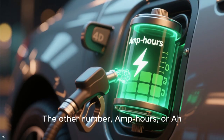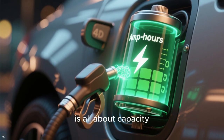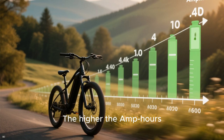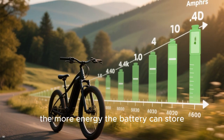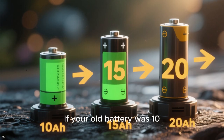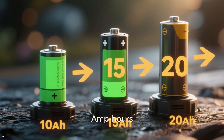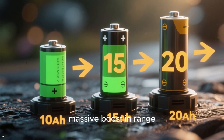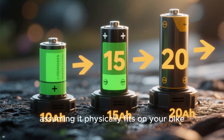The other number, amp hours, is all about capacity. This is like the size of your fuel tank. The higher the amp hours, the more energy the battery can store, and the further you can ride. If your old battery was 10 amp hours, upgrading to a 15 or 20 amp hour battery will give you a massive boost in range, assuming it physically fits on your bike.